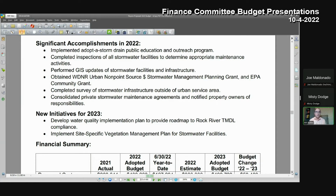So next year, we're going to continue to develop our water quality implementation plan so that we can get a roadmap to the Rock River TMDL compliance. What that means is essentially the study that we're doing this year will tell us where we need to concentrate, or if we need to concentrate additional resources into stormwater maintenance to meet the requirements. And then we're going to be doing a specific site vegetation management plan for all of our stormwater facilities.